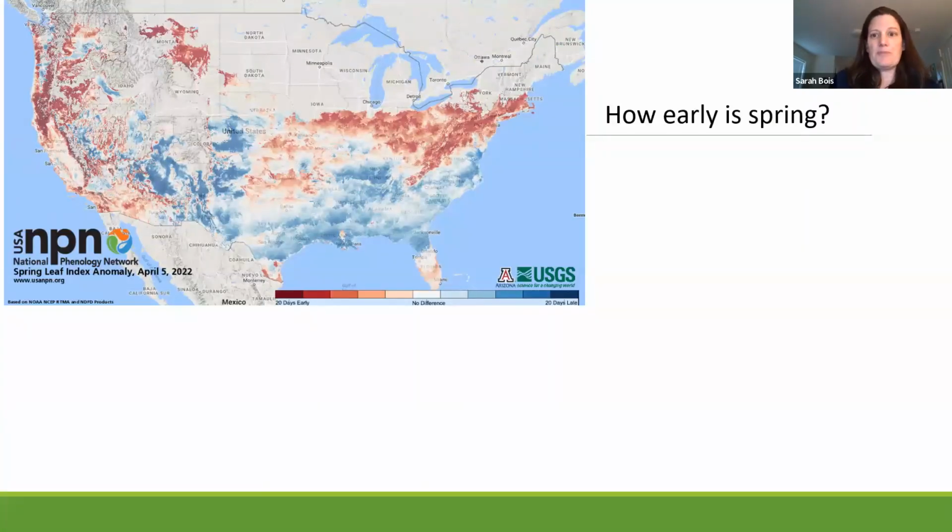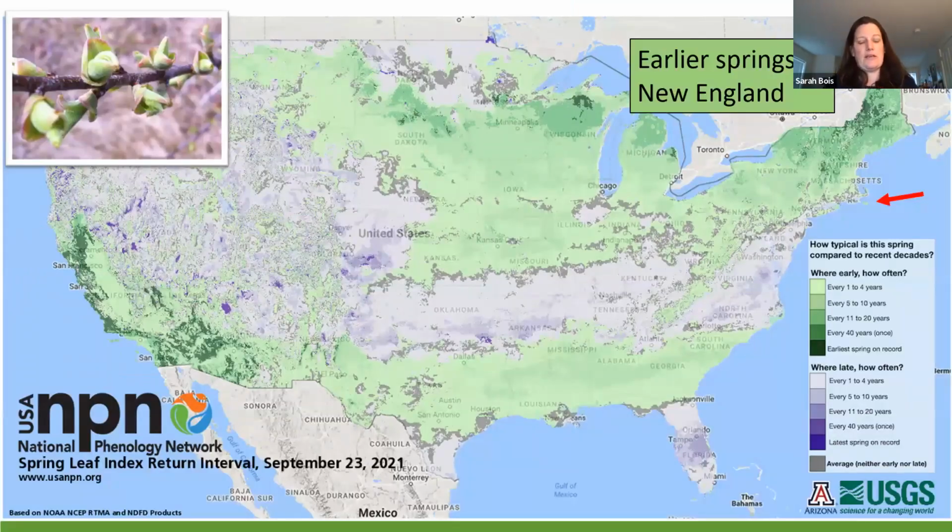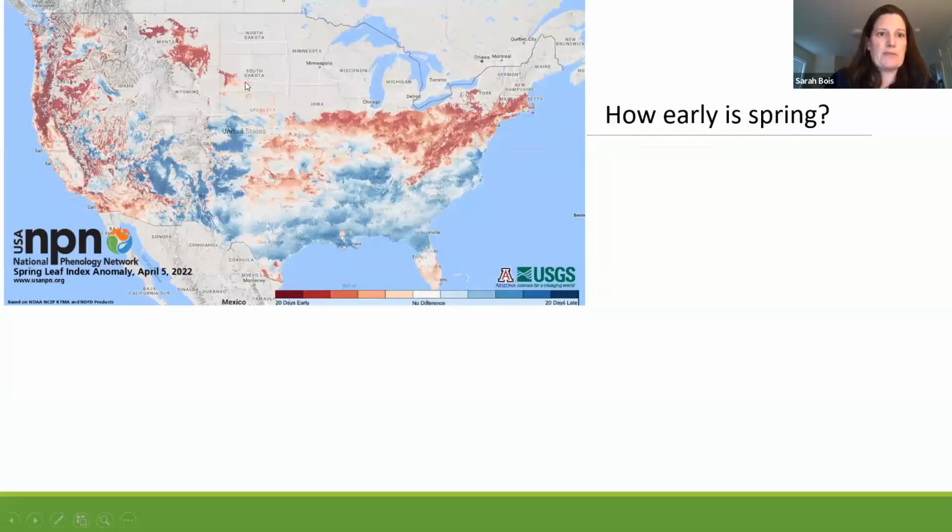So this previous map was actually from last September, but it was an amalgamation of the last 5 years of data. So over the last 5 years, how frequently are we having early spring? And so just to go over a few different types of maps, but these are really related. This first map here is just from the other day, from 2 days ago. And this asks, how early is spring right now?